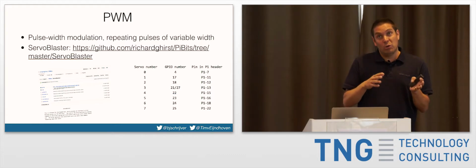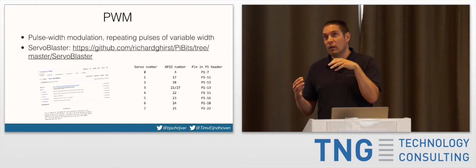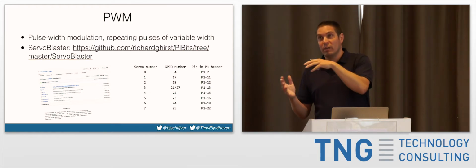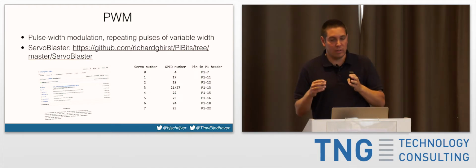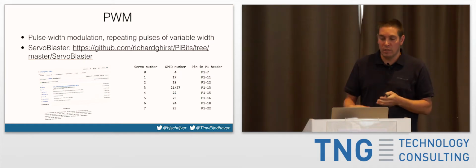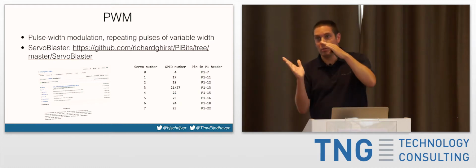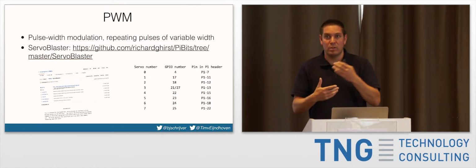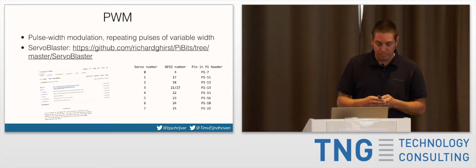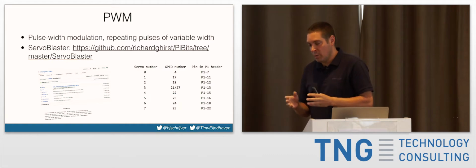So you could do, let's say, echo 3=200 > /dev/servoblaster. Then you would set servo number 3 to value 200 in device /dev/servoblaster, and this would do something. Maybe set the servo to a certain angle, or maybe set a certain speed in a speed controller. So our first prototype was exactly what I've told you now.